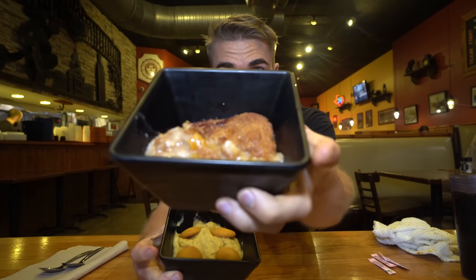I'm going to try their desserts real quick. Peach cobbler and banana pudding. They actually made this with a roasted banana, which is super interesting. And then the peach cobbler, of course, house-made. Roasted banana pudding. Oh, we definitely got some vanilla wafers in there.